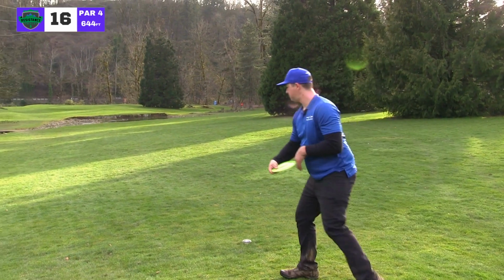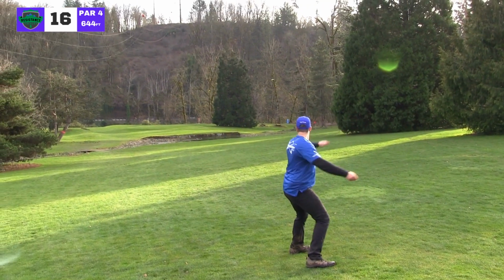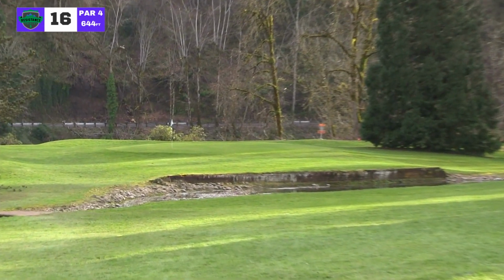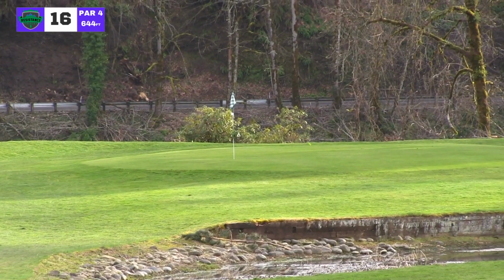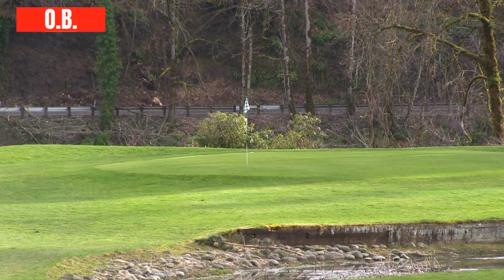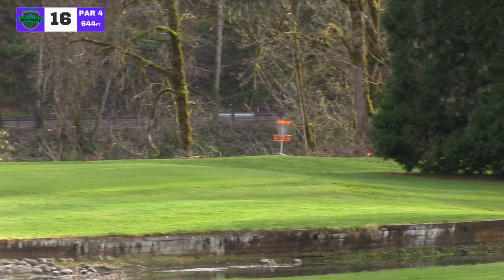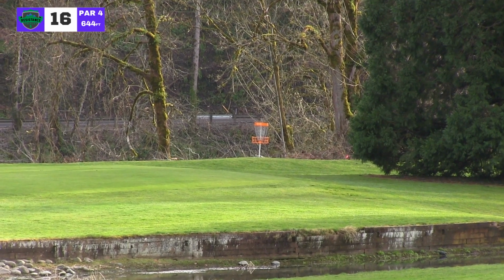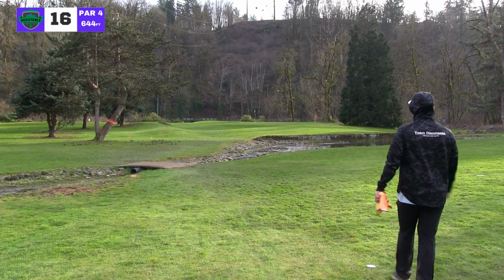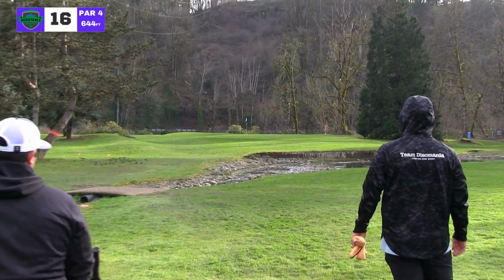So yeah, here's Terran's where his forehand kind of burned out. He's got a full distance drive towards the green. Really? I touched it. Oh man. OB, but it looked like it at least touched the far part of the green, so he'll get to advance up there for his par approach.